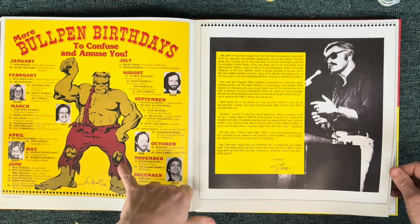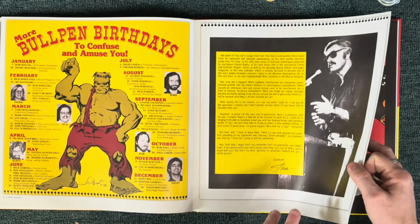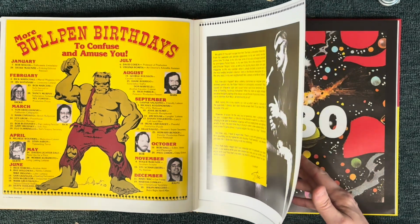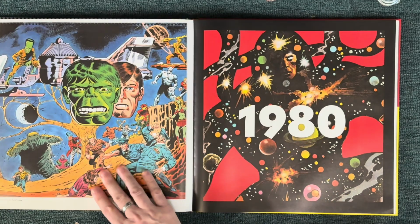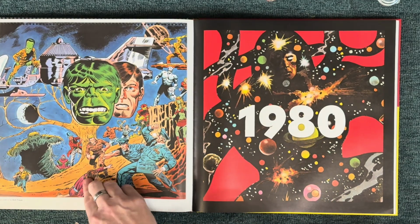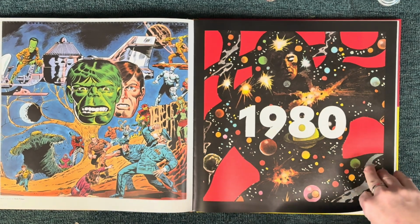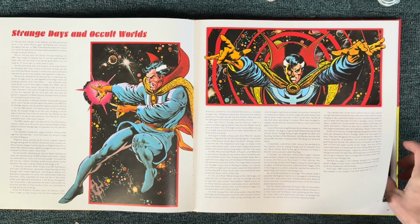Check that, Walt Simonson. I mean, not my favorite rendition of the Hulk. Very cartoony, but cool. Let's see. Now we're moving on. Herb Trimp. This is the Herb Trimp inking I'm used to seeing. 1980. It's a strange, strange world, guys.